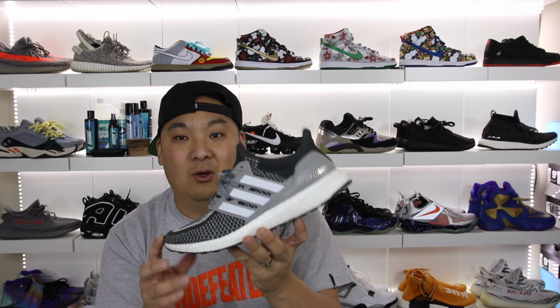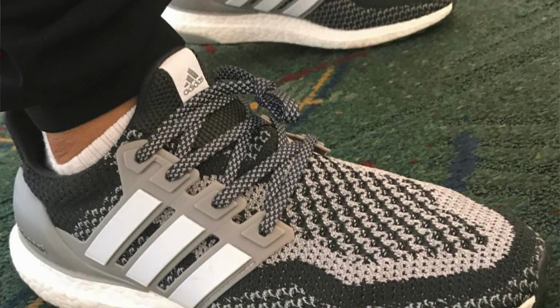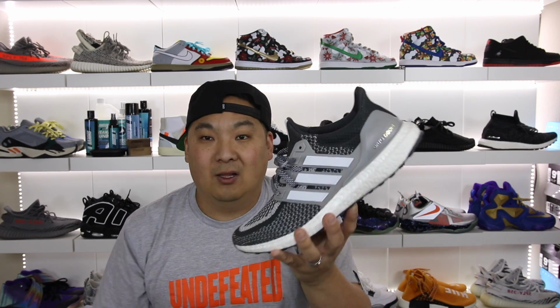And actually, I really liked the overall results that I ended up getting from these. I probably got the most head turns and the most compliments on these out of any Ultra Boost that I've worn. All in all, it was just a really fun theme that I was able to create from the My Adidas. It's pretty limiting to try to create something from theirs, but I really like the results from this one.